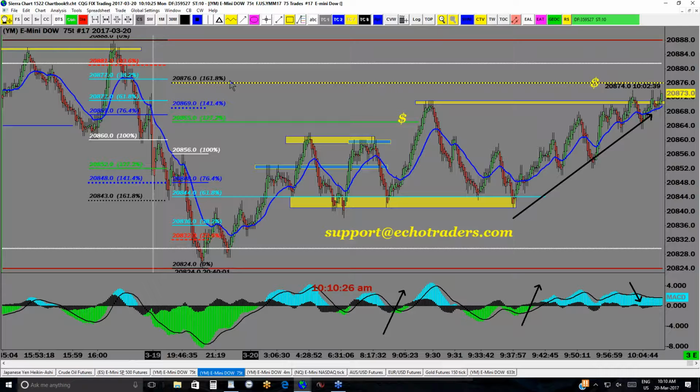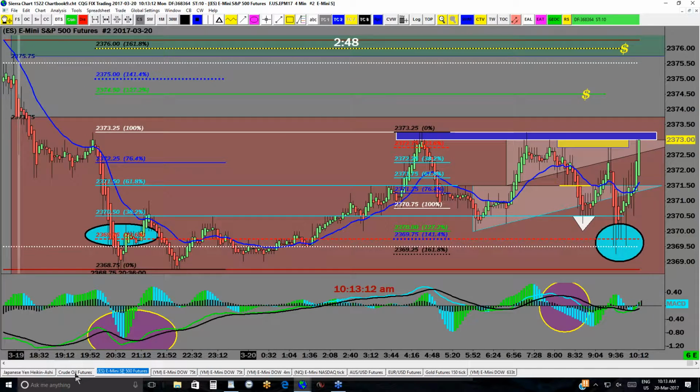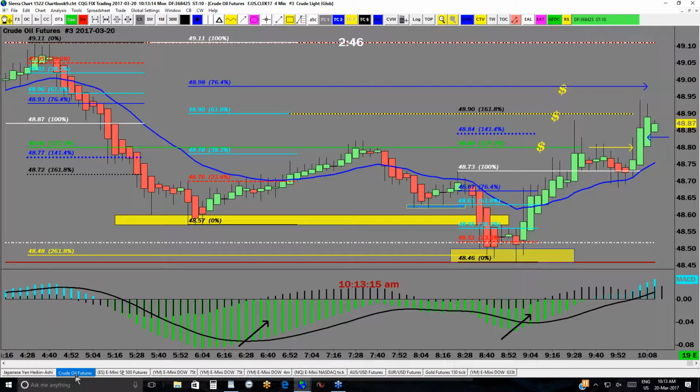Of course, the market could go beyond. Looks like we're going to get it. It just has to take out this resistance high here. And yeah, it's having difficulty, but we'll take a quick look at crude. It's just kind of walking us sideways.